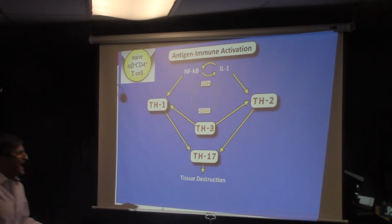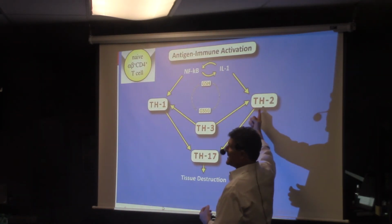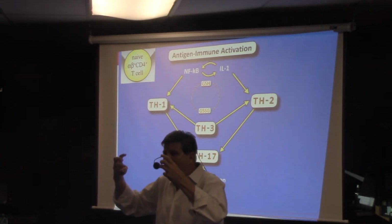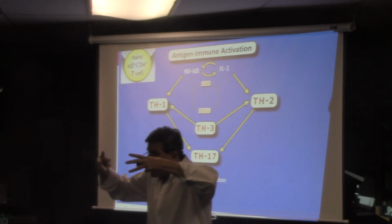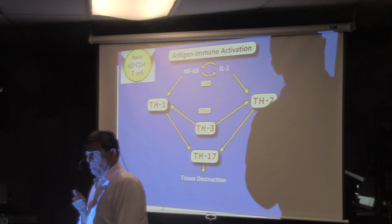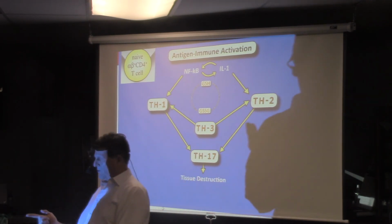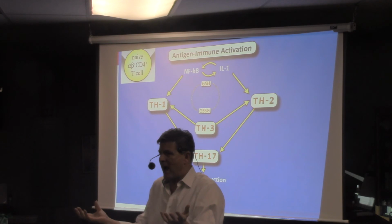Now, there's another side, and this is the more cancer side, the Th2. This is where the antibodies, like we talk about with vaccinations, hook themselves to the cancer cells, then the natural killer cells of the Th2 system shoot them. Got me? So we have the one side and the other side. There are two types of systems, and they're both in balance.